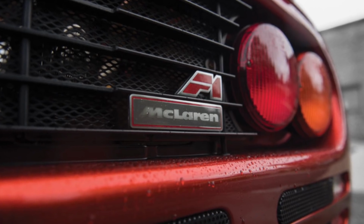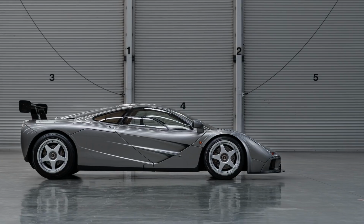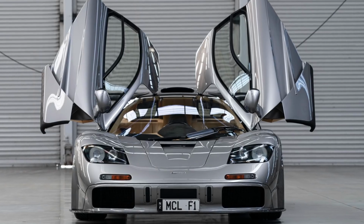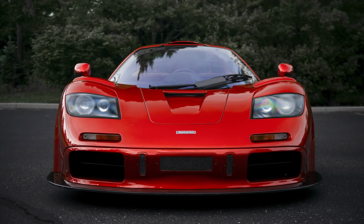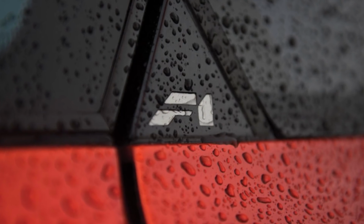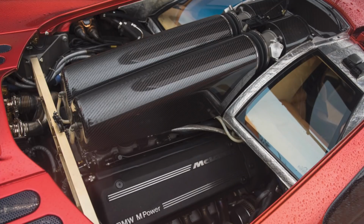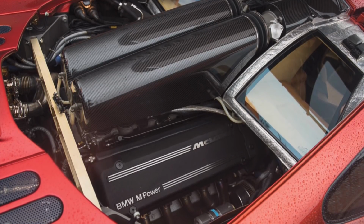The price of this car can be heavily attributed to the fact that only 2 were ever built. The standard F1s regularly sell for upwards of $10 million and are considered one of the best cars ever created. But these special LM specifications are even more sought after. The 2 F1 LM specifications, chassis numbers 018 and 073, started as standard F1s, but were later fitted with V12 engines, providing more power than the standard models.